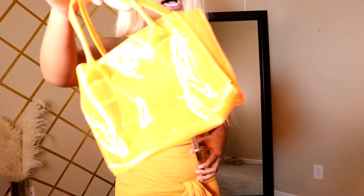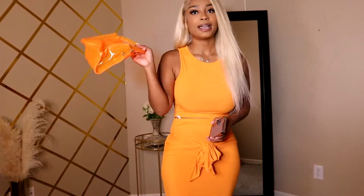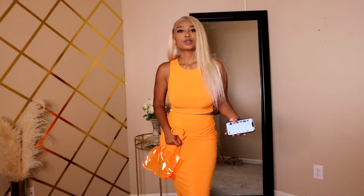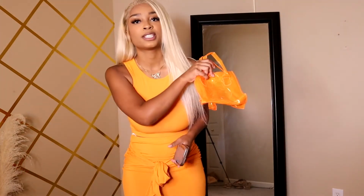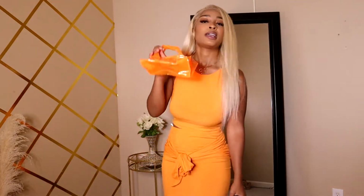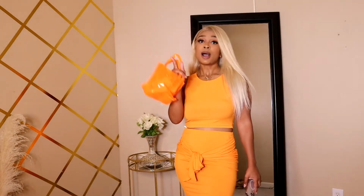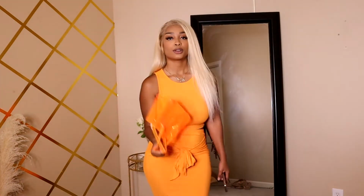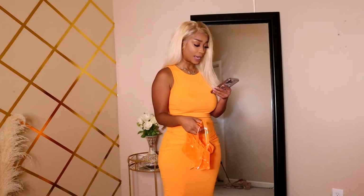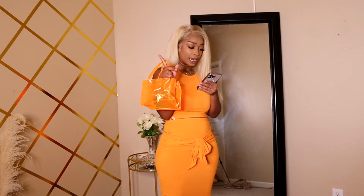The bag is giving a little cheap, you know what I'm saying? I'm not gonna lie, but it's a cute little throw-on piece. I had initially got this because I had got this really cute orange bathing suit, but y'all know me, I'm not gonna show a bathing suit on here. Anyways, the top for the bathing suit, again, itty bitty titty committee, don't know who it's gonna fit, but it ain't mine, so I'm not gonna wear it.